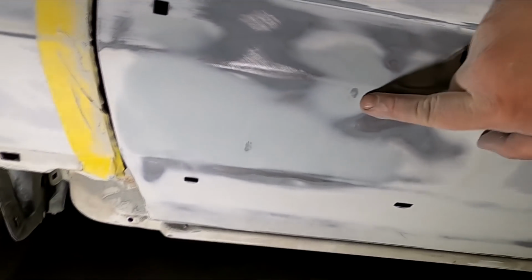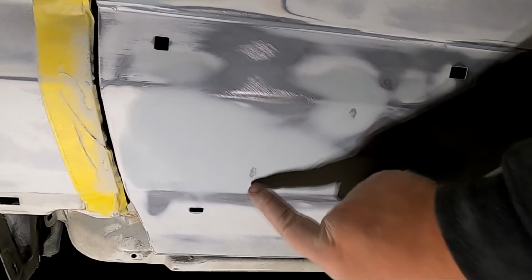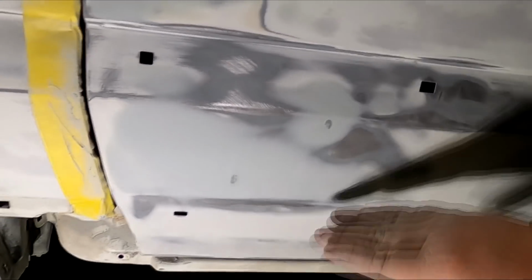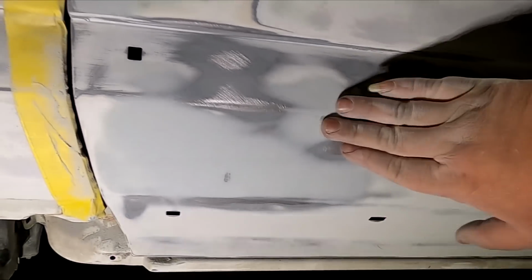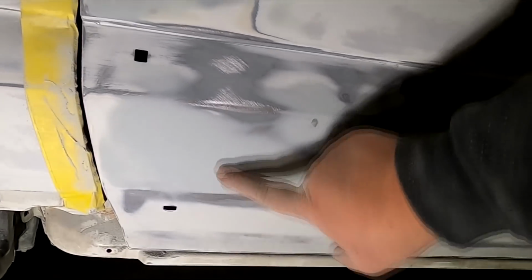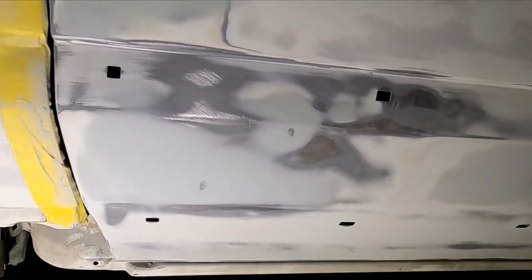Right there, where the black dot is, and this one right here, that's where the paint got into and the block did not reach. That means it is caved in. We need to repair this. So a small little glaze over this and that, we can sand it out, it'll clear it up.